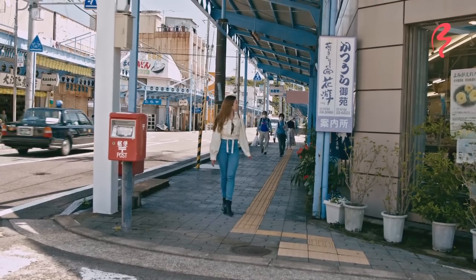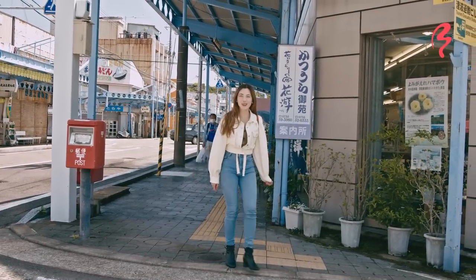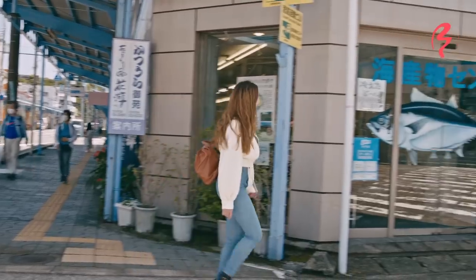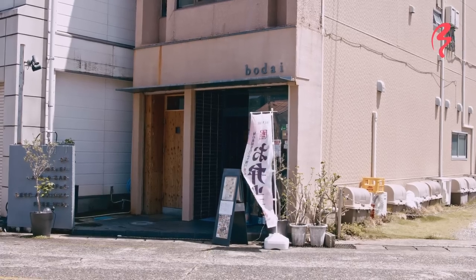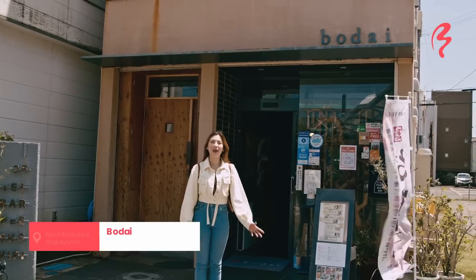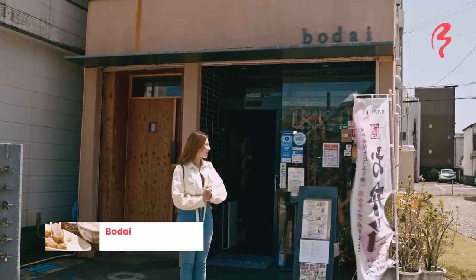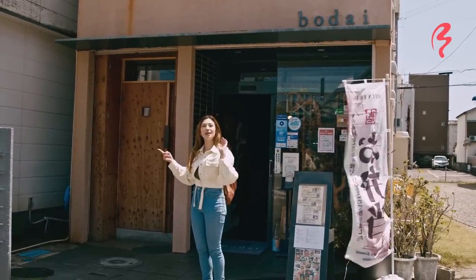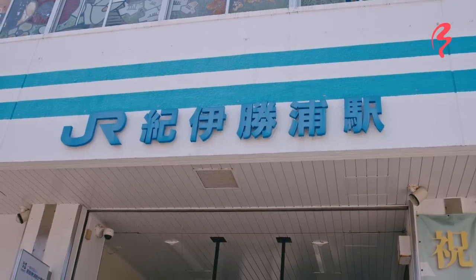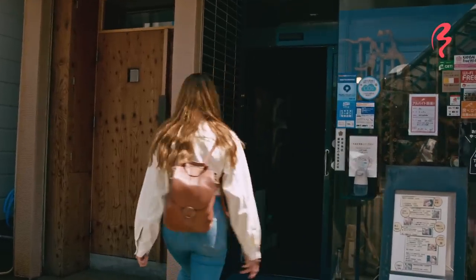What a cute little town. I love how there's pictures of fish everywhere. I think we're getting close to our next restaurant. I think this is here. This is a really popular restaurant in the area known for its tuna cutlets, and I really, really want to try. And right next door, there's actually a little hostel. So it's a really convenient place right next to the station where people can come and stay and also enjoy some tuna. So let's go inside.